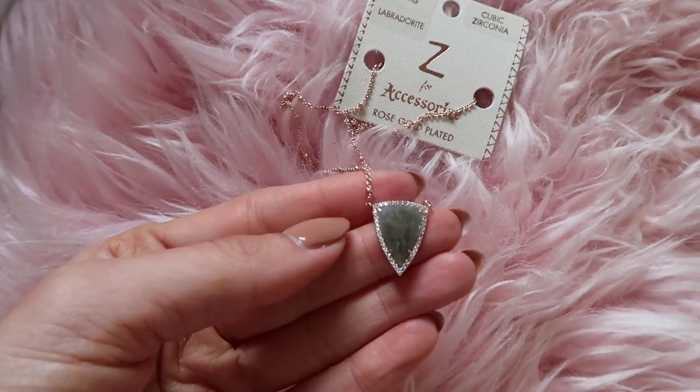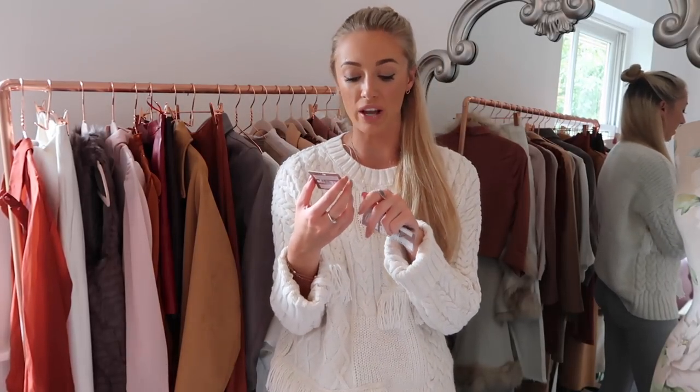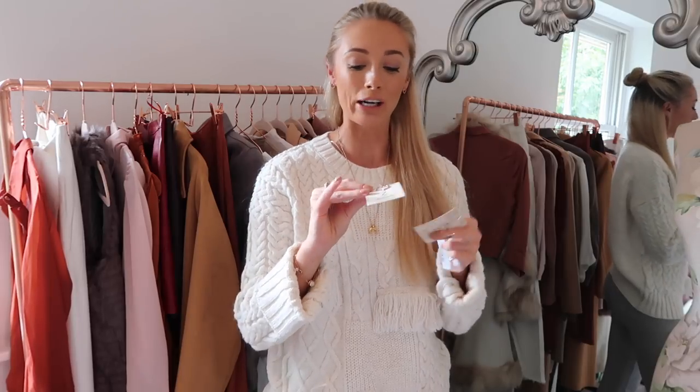As well as those two, I picked up this necklace. This is again Z for Accessorize, and it has got a labradorite gem or stone in the bottom there, which again reminds me of Monica Vinader, and then cubic zirconia, which look like little diamonds around the outside. This one is just beautiful rose gold chain as well, very delicate, very feminine. I'm saving the best till last, by the way, so just keep on watching this little ring haul.